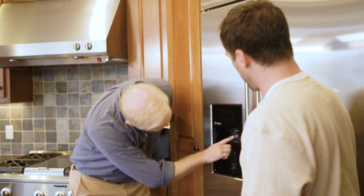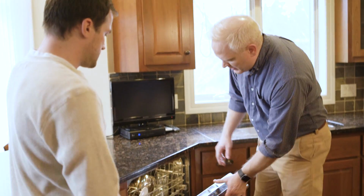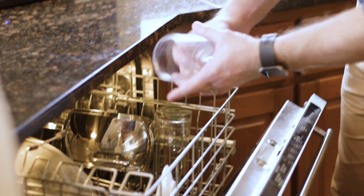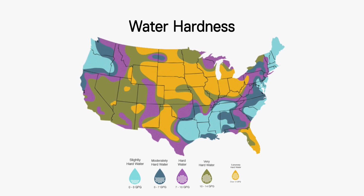So we went to Steve's house, tested his water, and our suspicions were confirmed. He has hard water. His water has a hardness of 12 grains per gallon. If a household has a hardness of 7 grains per gallon or higher, you will probably see the same symptoms as Steve. Water conditions can vary throughout the country. To get your specific water hardness, you can contact your local municipality if you're on city water, or you can get a water test strip if you're on a private well.